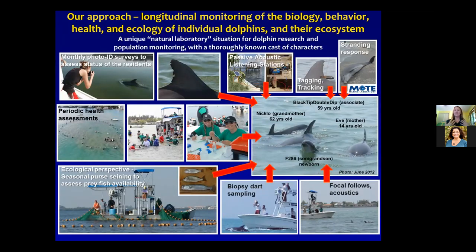There's a lot on this slide. It's a slide I borrowed from Randy, but it really also encapsulates what we do and how we do our work. So our overall approach is longitudinal monitoring of the biology, behavior, health, and ecology of individual dolphins and their ecosystems. And we're able to accomplish this by working in what has become a unique natural laboratory in Sarasota Bay, where the initial discovery that dolphins remain resident to our bay over long time periods and throughout the year really led to the buildup of a very collaborative, large scale and comprehensive research program for dolphin research and population monitoring, where we get to know the animals and all the aspects of their biology well over their lifetimes.